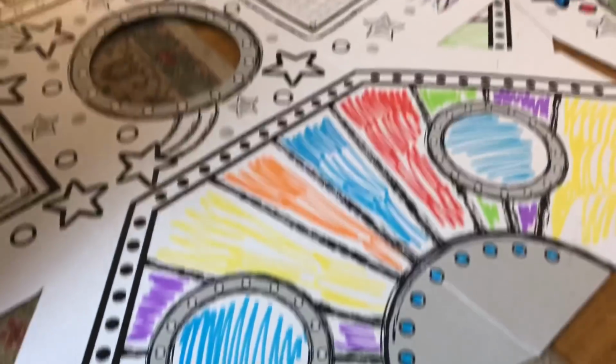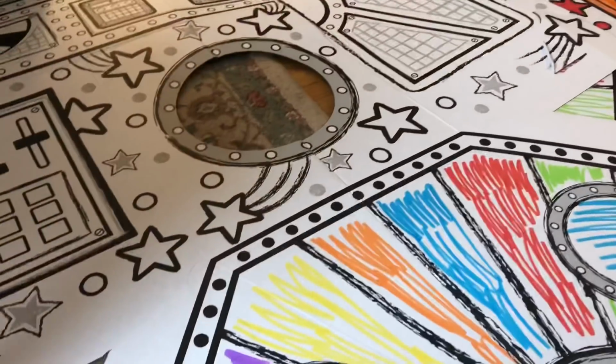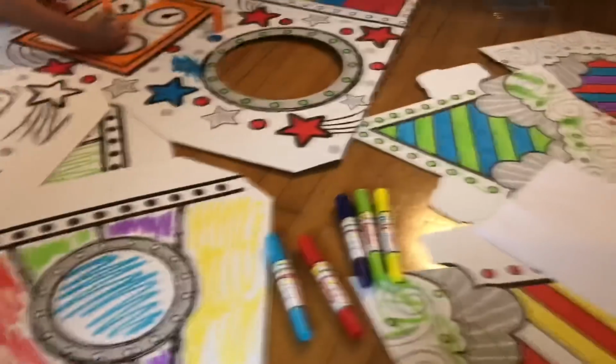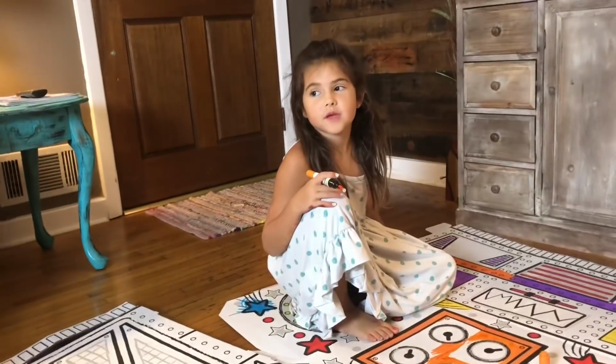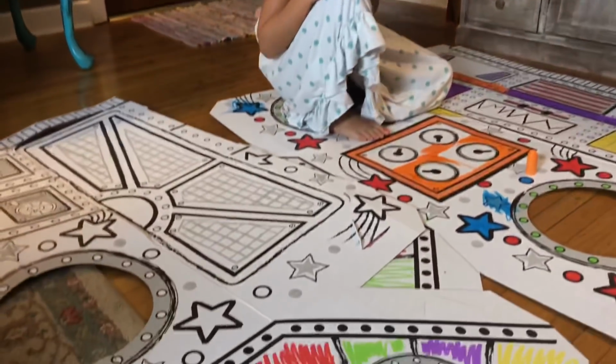Okay, so we're trucking along. Tinley's finishing up the first part. I've started on the second part. We're all done with those little pieces. It's not taking too long. It's been really fun though. I've been coloring this since I woke up. Yeah, a little bit after you woke up, which hasn't been that long.